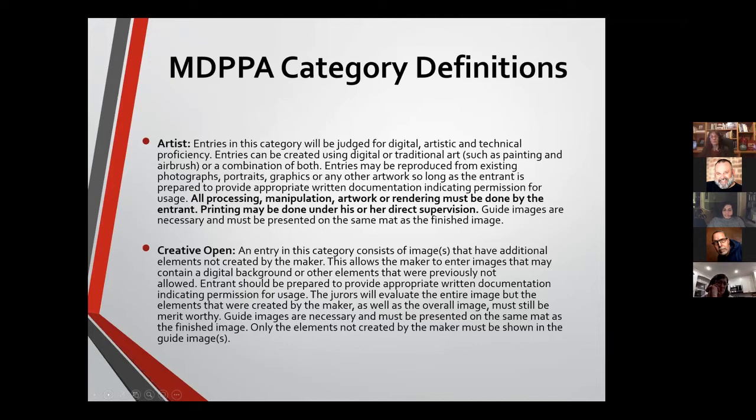Guide images are requested for both those categories. So when you set up your print, you need to put your guide images. However, in the creative open, the guide images need to only be of the added elements, whereas in the artist category, all of the images used require you to have their guide images.